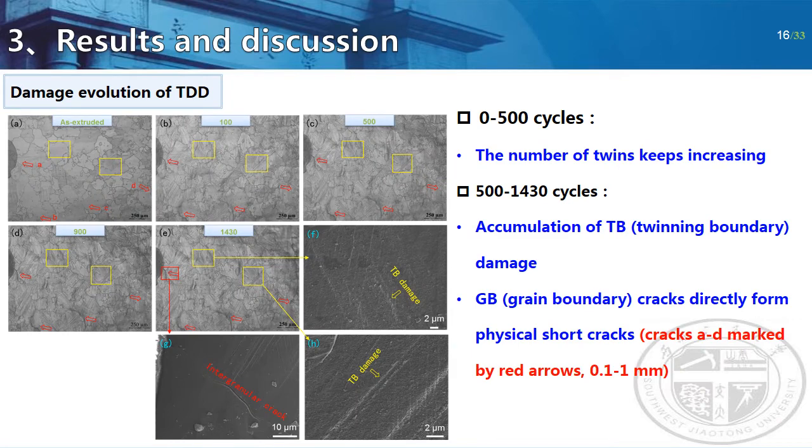In the TDD mode, the damage evolution observations by OM and SEM show that the number of twins keeps increasing in the first 500 cycles, but after that, it no longer increases, which means that the plastic deformation is accumulated in the twins, and therefore twin boundary damage is observed in the later stage of fatigue tests. Nevertheless, the physically short cracks are found to be grain boundary cracks.